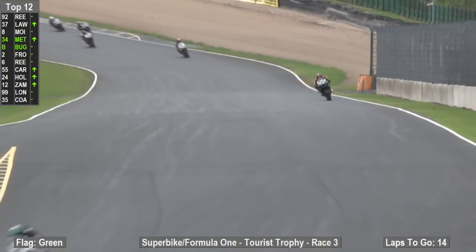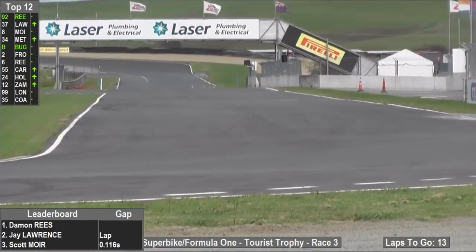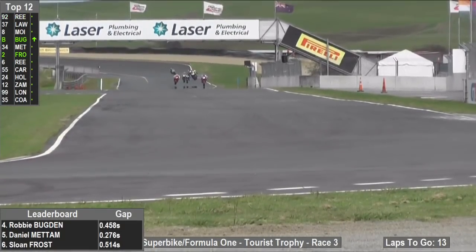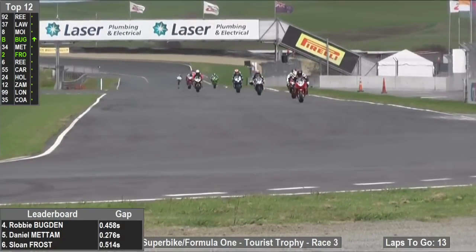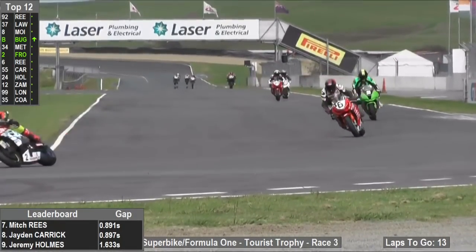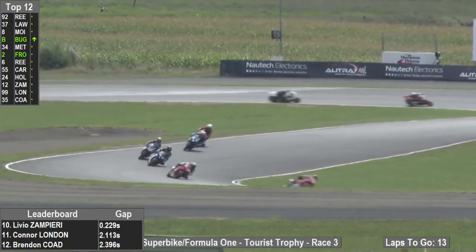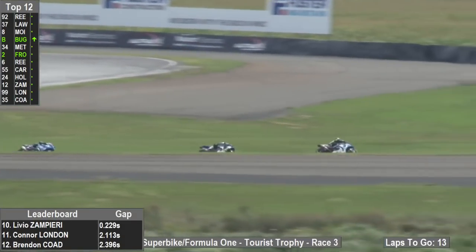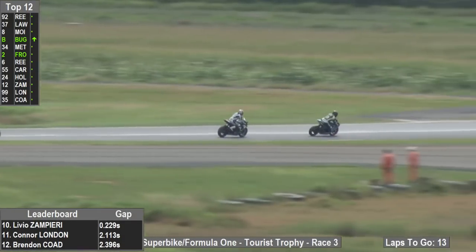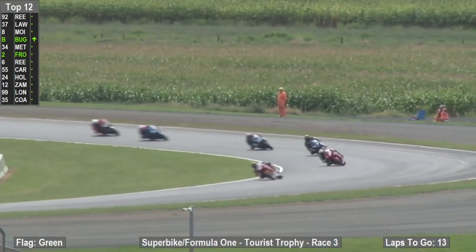There's Rees, there's Lawrence, and indeed, it's Robbie Bugden. So Bugden's got up in front of Daniel Meadow, New Zealand Superbike champion, past Suzuki Series champion, who finished 2nd last year, and then Jaden Carrick from Wanganui doing a great job, rejoining the season after an early mechanical issue with his Wanganui Toyota Kawasaki. So Jeremy Holmes all the way from Invercargill, Tim Shadbolt country, and Livio Zamperi there as well. So no change with the front runners as they work their way once again into Swampy's curves and down through Kev's carousel, heading for the double B, the double bastard, and back onto the existing circuit. Plenty of laps still to go.